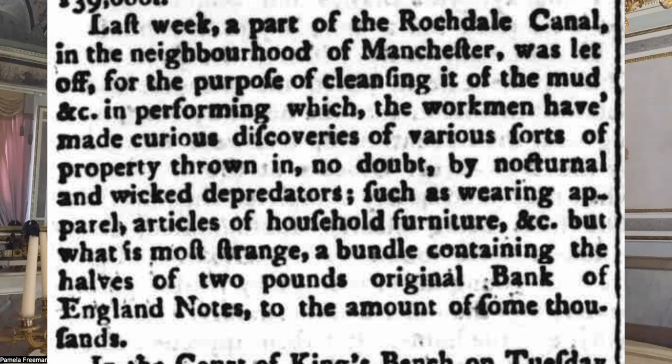I think maybe it's forms, I think it's a typo, "of various forms of property, thrown in, no doubt, by nocturnal and wicked depredators." Depredators? Not sure. "Such as wearing apparel, articles of household furniture, etc. But what is most strange, a bundle containing the halves of £2 original Bank of England notes to the amount of some thousands." Now, some thousands is like some millions now.